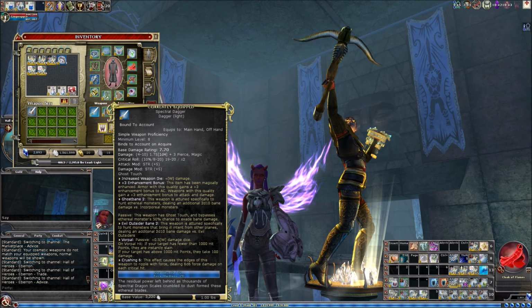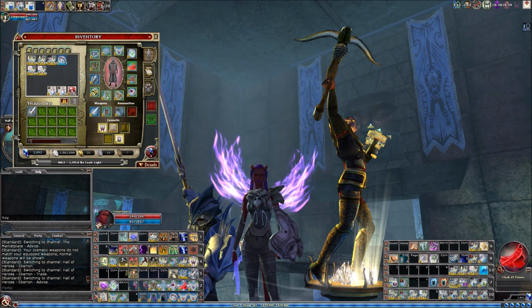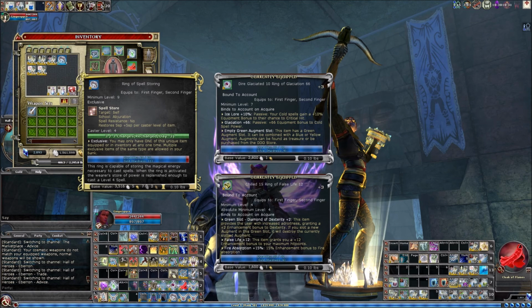The Spectral Dagger is the same as last level as well. So some other pieces of gear that are worth mentioning at level 9. You have the Ring of Spell Storing. This is a rare drop from the Undead Rare General Tanaka or something, I don't know.